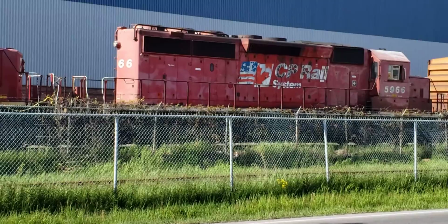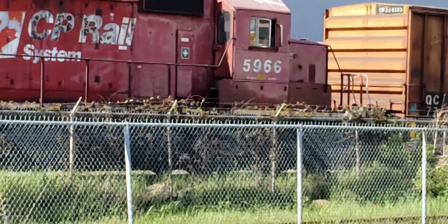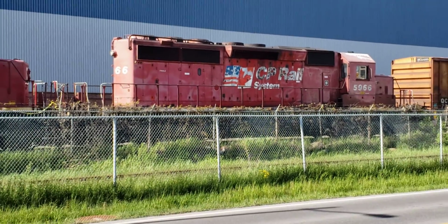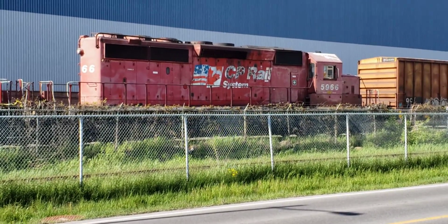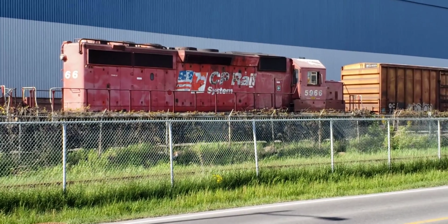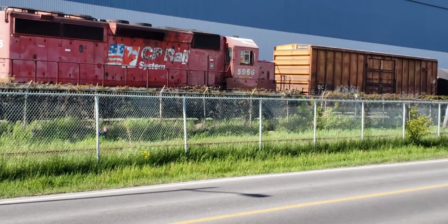And here I have another SD40-2, I think. Let me check the number on this. 5965. So yeah, this one is in the interesting, very old 90s Canadian and American flag scheme that the CP Rail system used just after the merger with Soo Line. So this locomotive was painted probably around 1996, and that paint scheme goes back that far. So that's a really old one. It's not as old as the other SD40-2 that's over there, that's still in the orange CP Rail scheme.